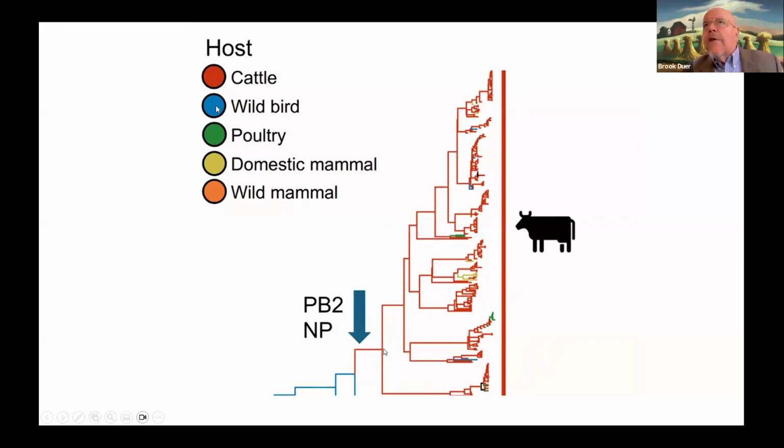Wild birds can be in there. There's probably a little blue here and there, but it's not a situation where, again, this exposure and transmission between dairy cattle and wild birds, or even domestic poultry, is not something that's going back and forth all the time. This was sort of a one-time mutation, and that's what makes things so unpredictable.